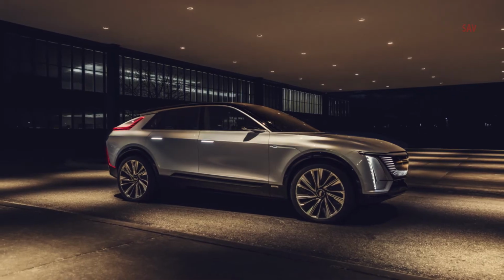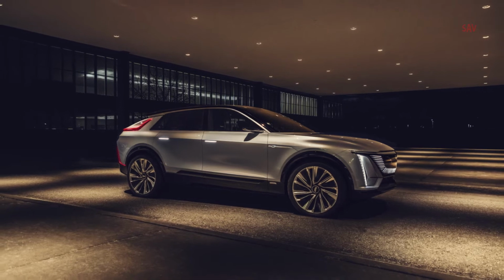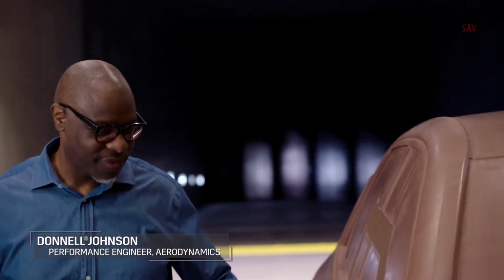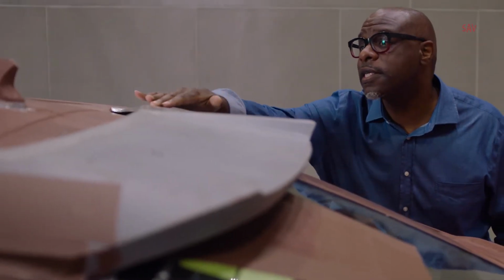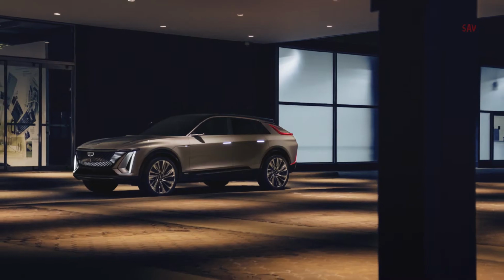But on an EV, especially when you talk about things like range anxiety, aerodynamics becomes that much more critical. Lyriq is our first execution of a vented roof spoiler. So that allows us to maintain the square back shape of an SUV, but also get the optimal performance.